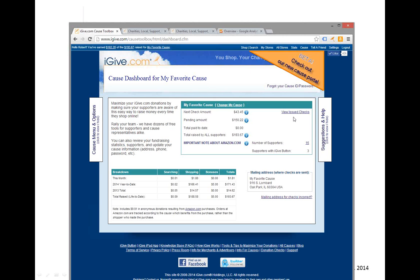I can go back and I can look at the checks that have been issued to us, and if for some reason we think that we sent you a check but you actually haven't received it, well, we'd like to know about that as well. We know how much to anticipate the next check amount is for, how much people have raised for us but hasn't reached the 75, 90 days that it takes for the stores to pay us and for returns to happen and so forth. If this weren't a test cause, you would see that we'd actually sent this cause some money, and we can see the total amount of money that has been raised.